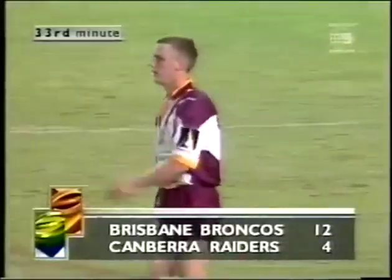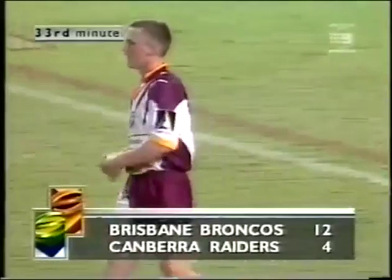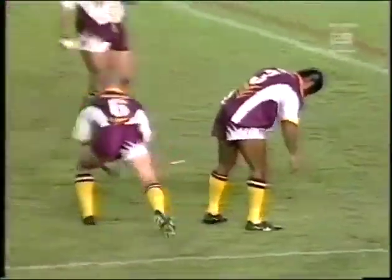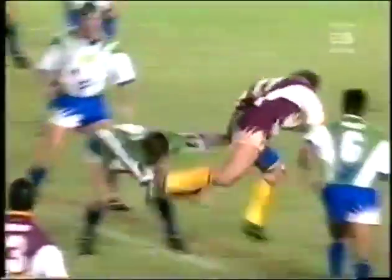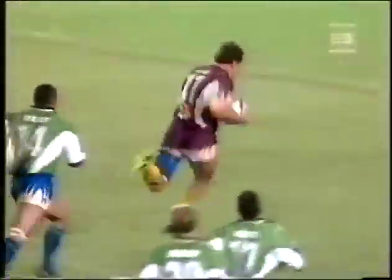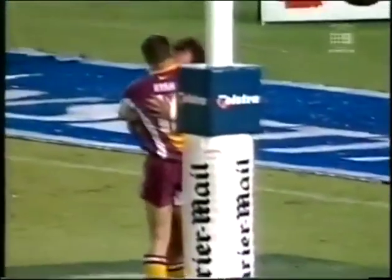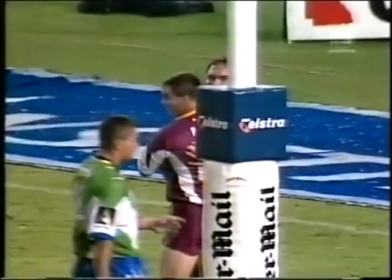Now 12-4 the Broncos. Tallis on the charge. Nagus comes across desperately, and the left leg slams into the upright. I wish it showed up even better. He comes in, bang, you can see where he was headed. I thought he said eyes left.